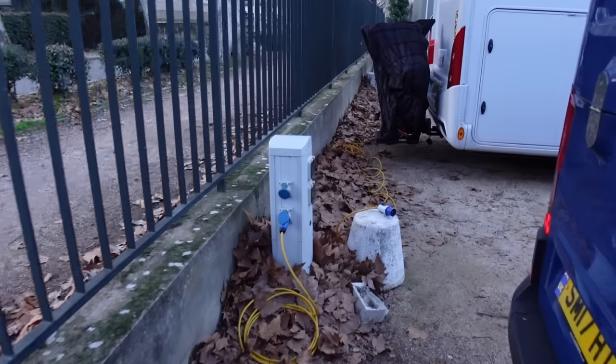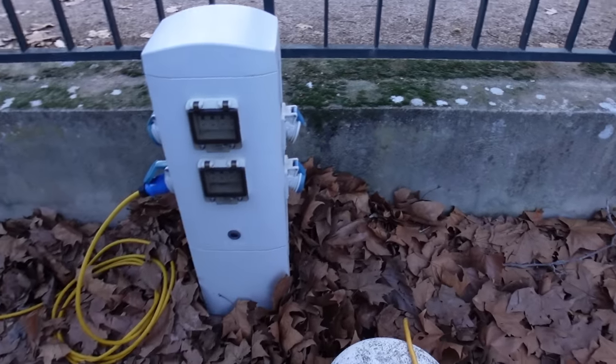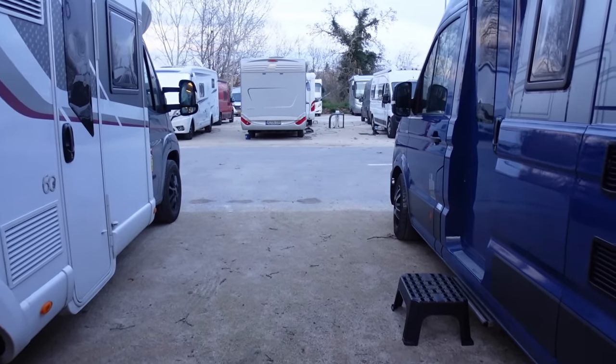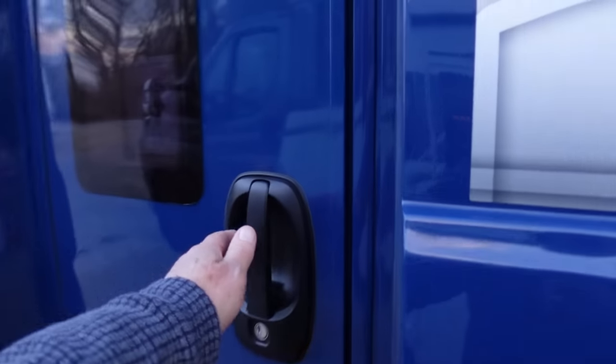Electric hookup again. Kev's just going to plug his in a minute. But it's a 6-amp electric hookup. And as you can see, there's plenty of vans on here already. I won't go round because it's quite busy, but we're quite pleased with this one, aren't we, Sue?